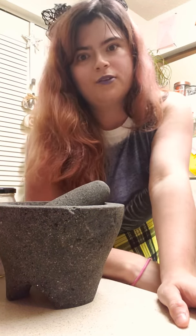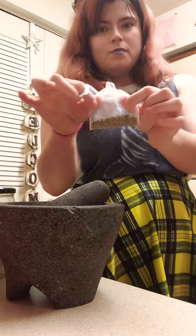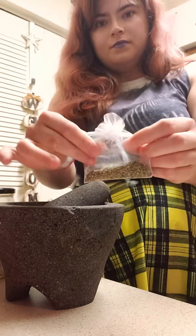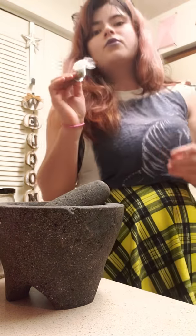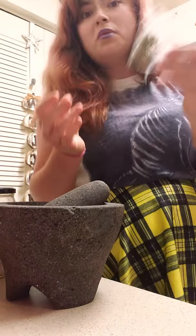Another magical and practical thing is to use catnip. You take a little mesh bag like this, and it can help scare off the roaches. It has a chemical in natural catnip that makes the roaches very uncomfortable.